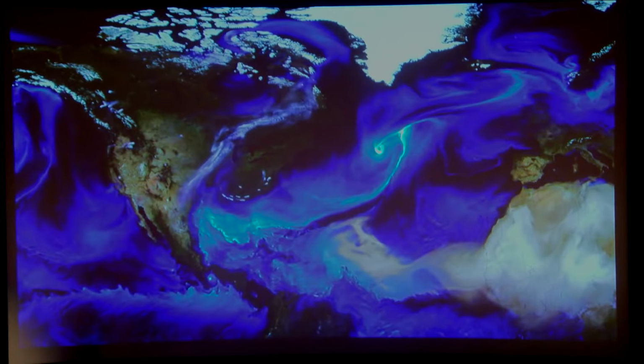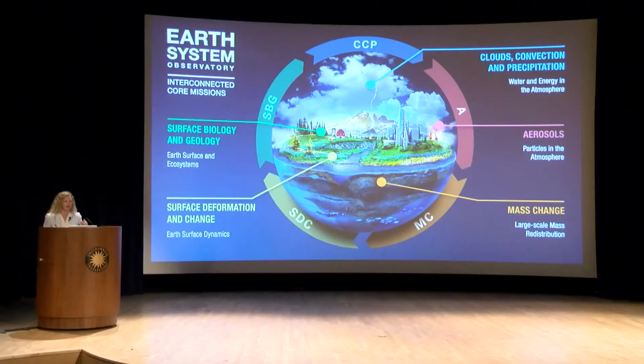So that's it for the main parts of the Earth Information System, but I want to point out that NASA is working on the next generation of satellites right now. That next generation of satellites is called the Earth System Observatory. We have an interconnected set of core missions that are going to measure quantities that we care about and that will ultimately feed into this Earth Information System.